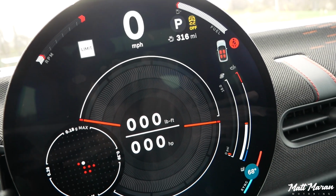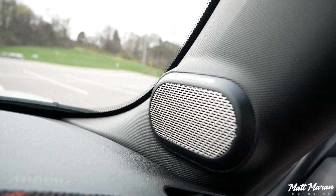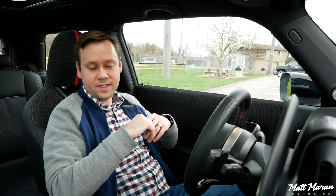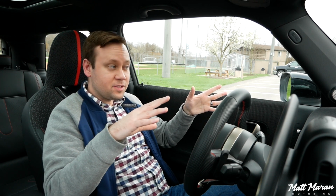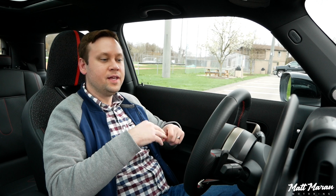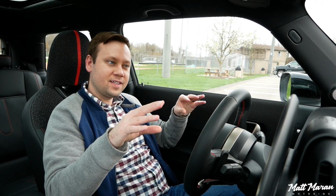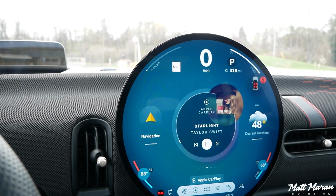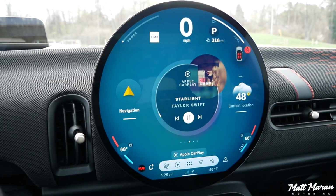Also, this screen is hooked up to this Harman Kardon surround sound stereo in this top Iconic trim with all the packages on it, and it's a really good sounding stereo so far. I'm going to need a little more time to try it out, but the only thing is the surround effect can sometimes be a little strange, in my opinion, on certain songs. You can turn that off if you want, but other than that, a really good sounding stereo here as well.